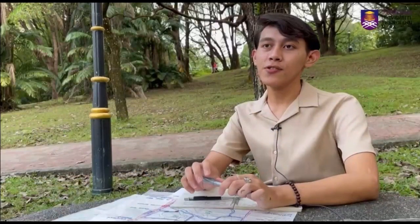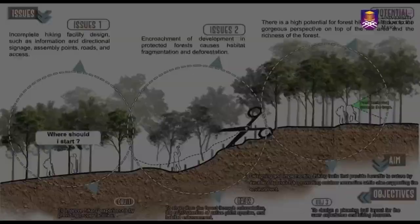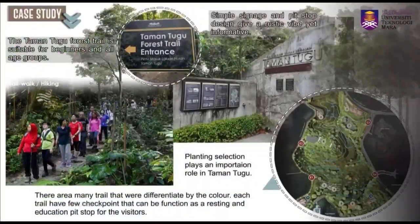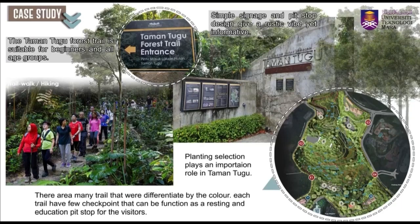So what I'm trying to do is to improve hikers' experience by providing proper facilities. Strengthen the forest through reforestation, reintroduce native species and habitat enhancements back into the forest so that it can provide a pleasing trail layout for the user experience. This project was fully inspired by Taman Tugu Forest Trail, and from the project what I can learn is that no matter where or how modern our lifestyle is, we also need a healing environment through nature.